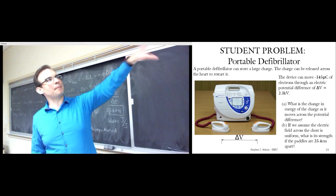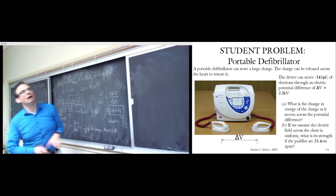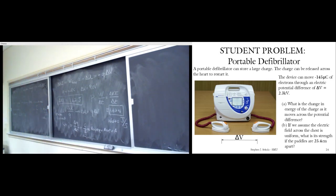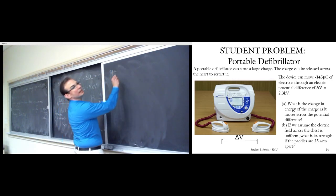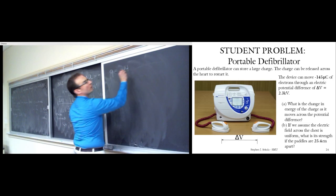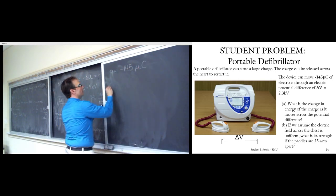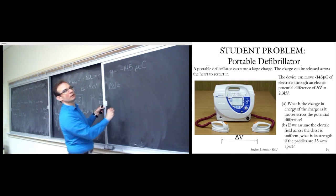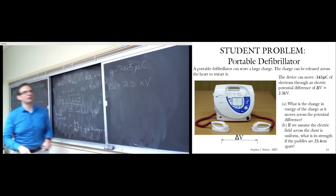All right, so a couple of things to know. That device is typically capable of moving something like 145 microcoulombs through an electric potential difference of 2.3 kilovolts. Just to jot these down so they're a little more readable, the charge involved here that it can move is negative 145 microcoulombs. And the potential difference involved here is 2.3 kilovolts, so 10 to the 3 volts.